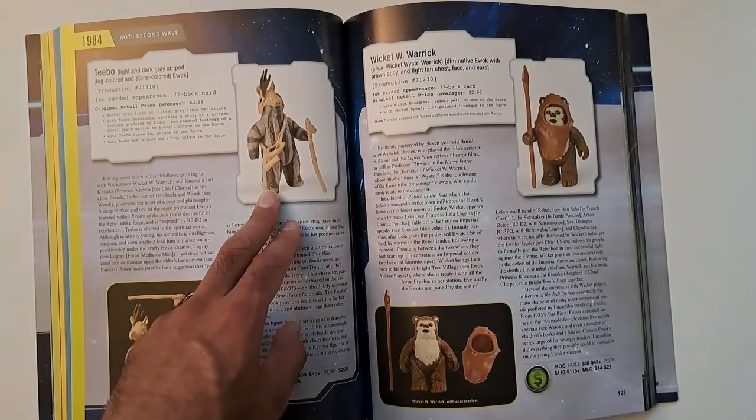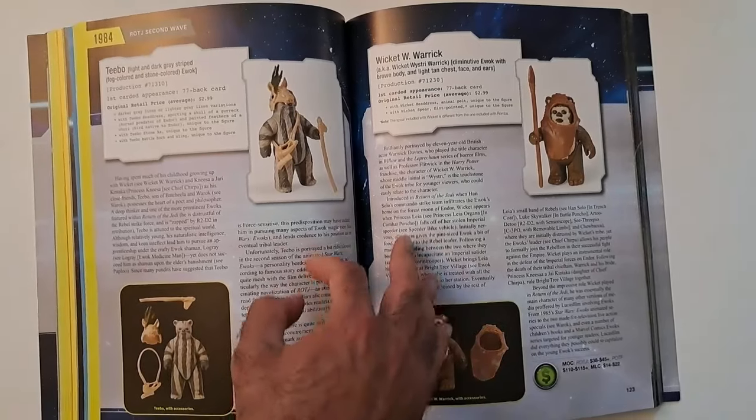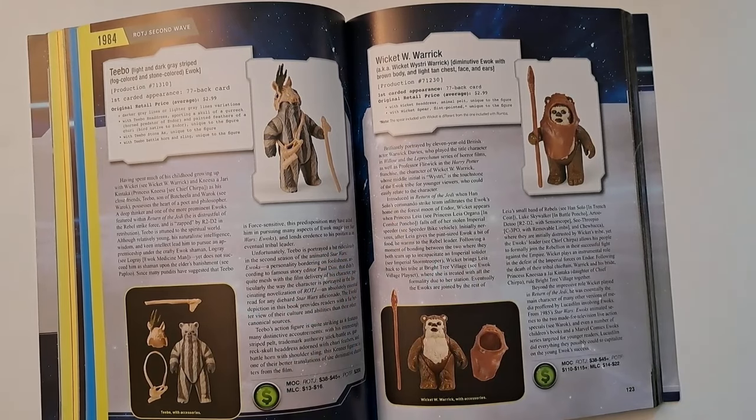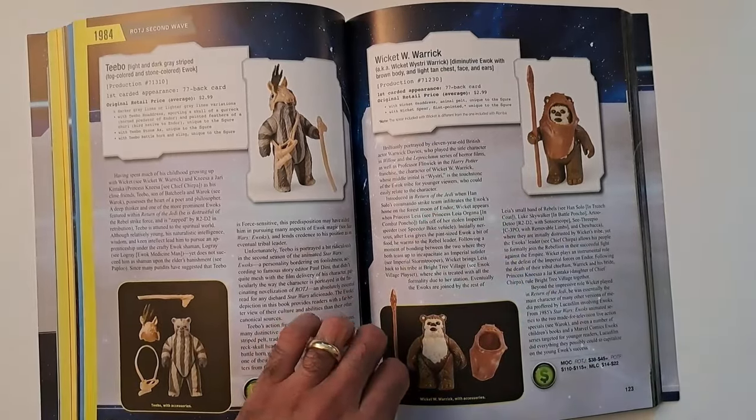There's Tebow and Wicket. Two Ewoks I didn't have as a kid, but the Ewoks are cool. This looks like Wicket. It's pretty neat. He's a kid basically. Warwick Davis action figure. There you go.